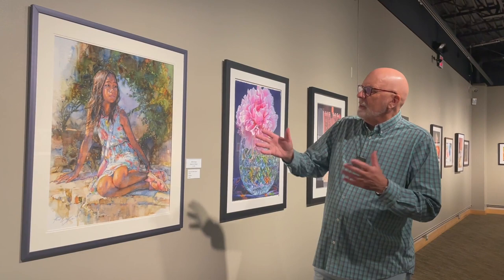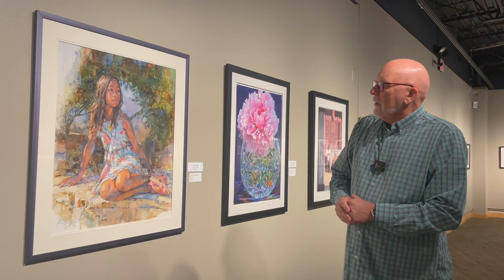Compositionally, it's very interesting. The person's looking off the page. There's this sort of glow about her. She's really an interesting subject. His use of color and his use of textures is just amazing. Always enjoyable.